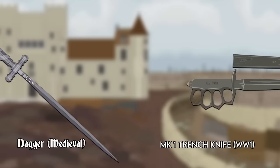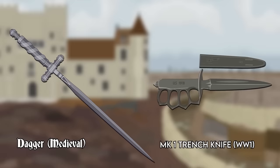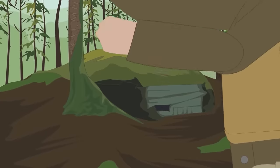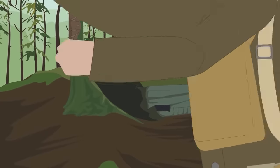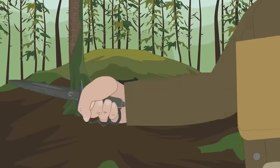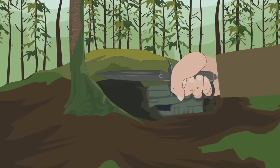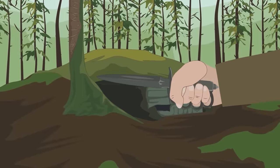The Mark I Trench Knife. The Mark I Trench Knife is an American-made weapon designed by officers of the American Expeditionary Force. It's characterized by its 17.1 centimeter or 6¾-inch double edge that makes it both effective in slashing and thrusting attacks.